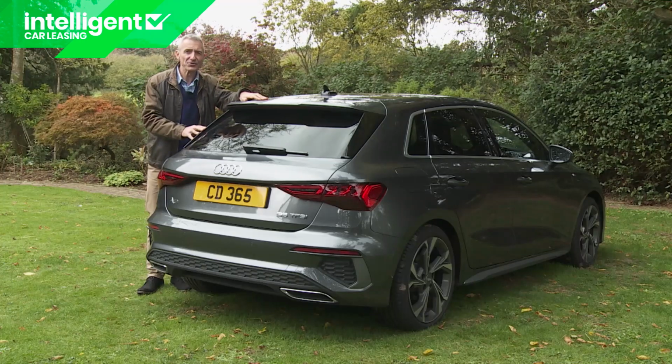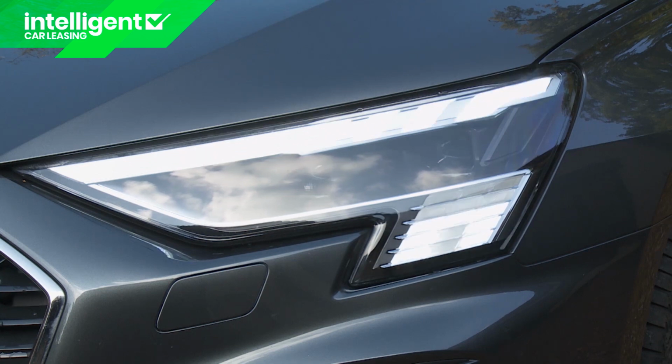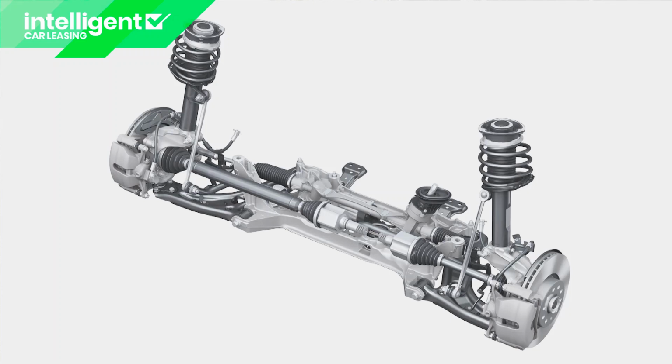At this level of the range, you'll also get all-weather headlamps with dynamic beam adjustment and upgraded daytime running lights. Plus there's dynamic scrolling rear indicators and sport suspension lowered by 15mm.